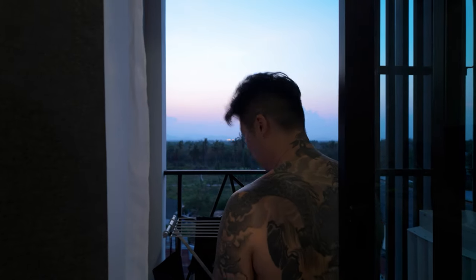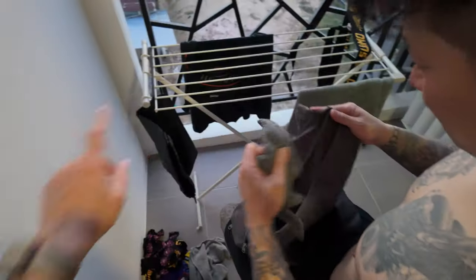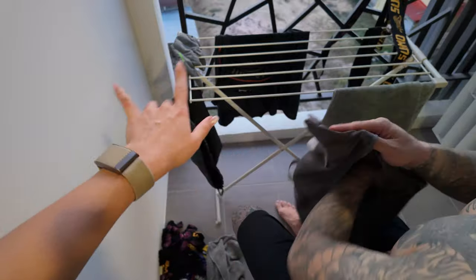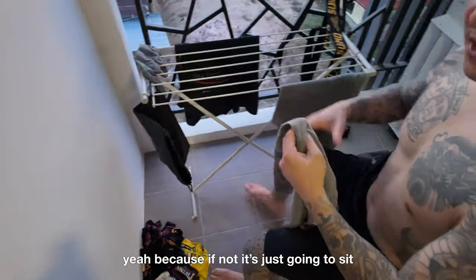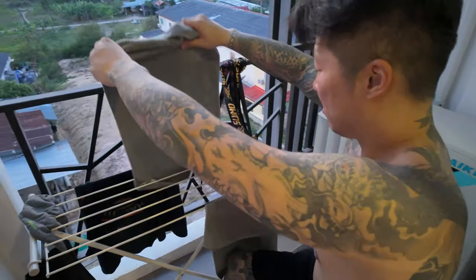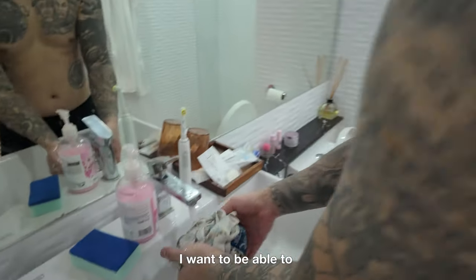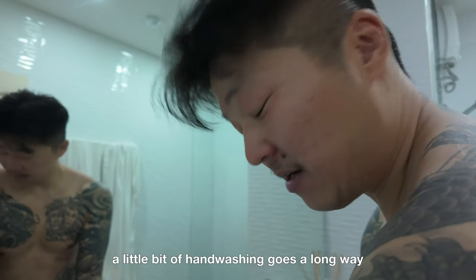Also, what no one tells you when you come to train here is that a lot of your time is going to be spent doing laundry. So we like to hang up our stuff right after we use it here, just to dry out the sweat a little bit before we actually do laundry for the week. Yeah, because if not, it's just going to sit and be gross. At least we got this very nice view to do laundry to. I want to be able to use this as much as I can without having to throw it in the wash, so a little bit of hand washing goes a long way.